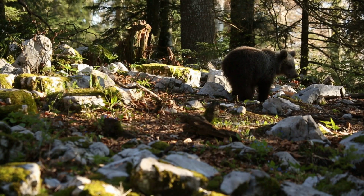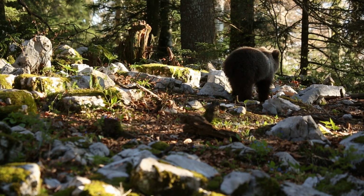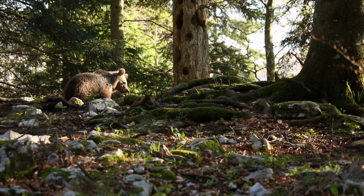So there you go, a great day photographing the bears. On this day, I saw, personally, four bears, and photographed four bears. There were actually another two that came after, but I didn't see them. They were further down to the left of me, and the two Italian guys saw them. But it was around the time that Miha came to pick us up.